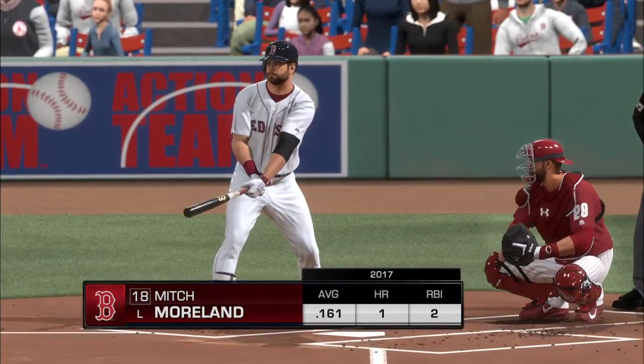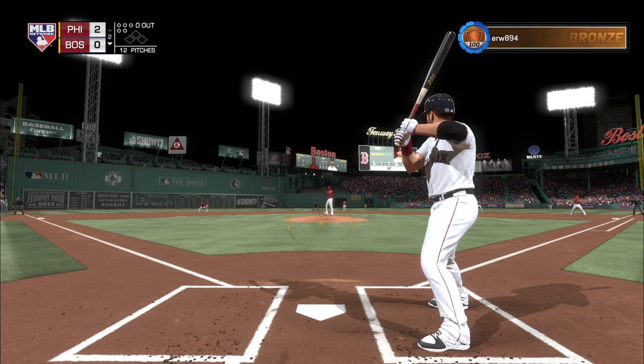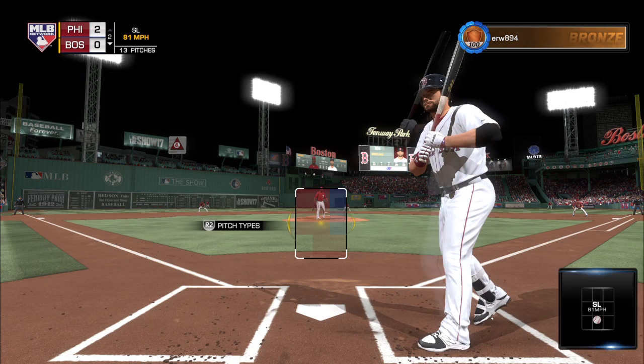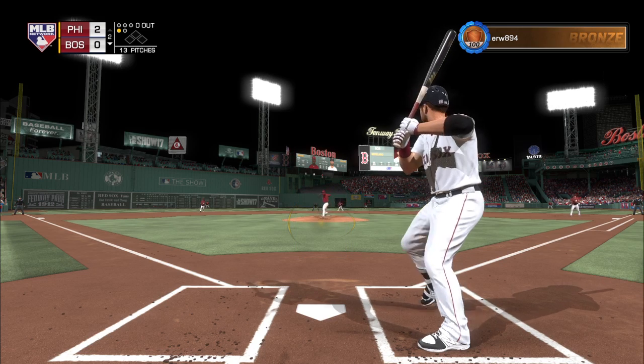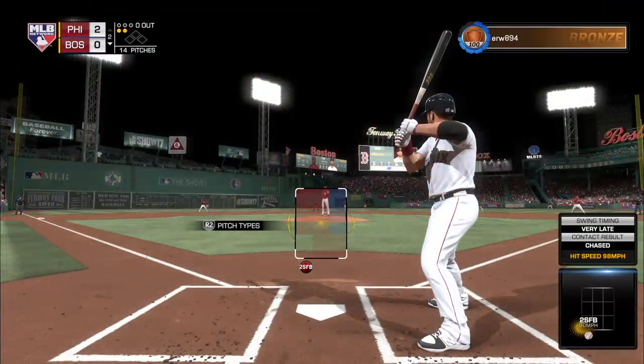Settling in now, Mitch Moreland, and he is proving to be something of a non-threat with a bat in his hands this year. The average isn't pretty. Here's a cold strike about thigh high, 0-1. Into the windup, here comes the 0-1. Now a swing and a hard hit grounder, but that'll get foul.